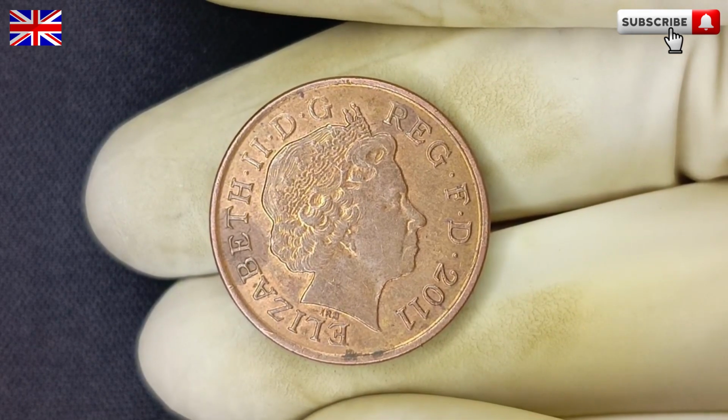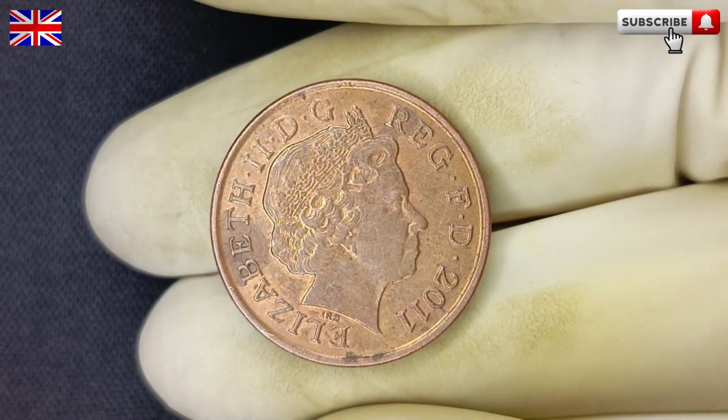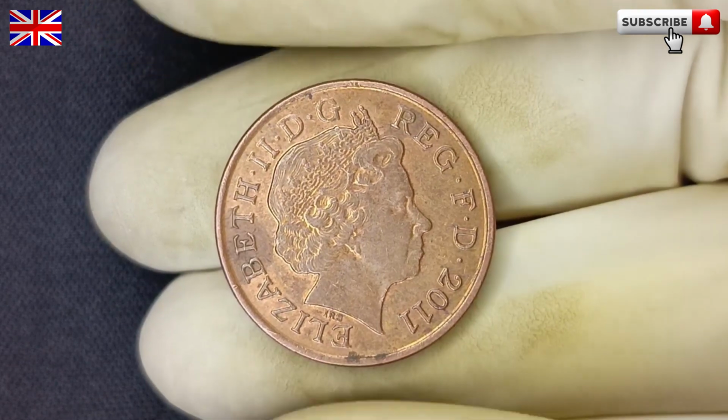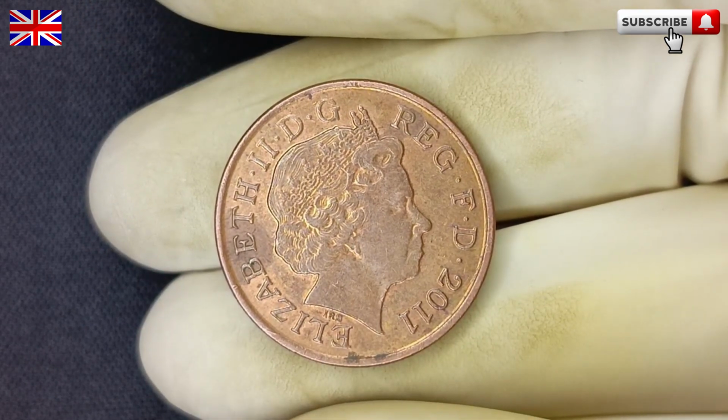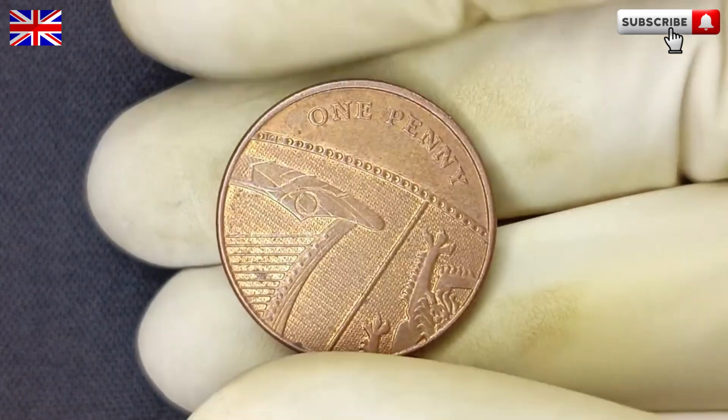Whatever the reason, the result was astonishing. A handful of 2011 one penny coins emerged with these anomalies, and instantly, their status changed. No longer mere pennies, they became prized possessions, catalysts for curiosity and obsession in the collecting world.